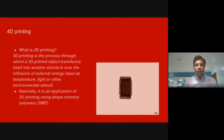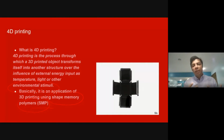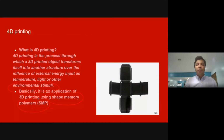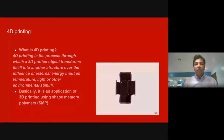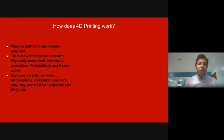So the polymer is sensitive to some environment. For us, this has many applications. So far we have one publication in the stomach environment, where the polymer gets soluble or unfolds and takes a different shape. Shape memory polymers use ethylene vinyl acetate, polylactic acid, or cross-linked polymers, and based on their environment they will sense it and then change their shape.